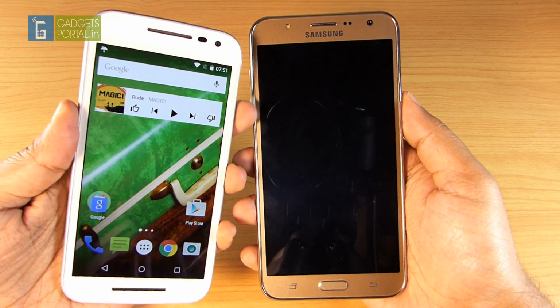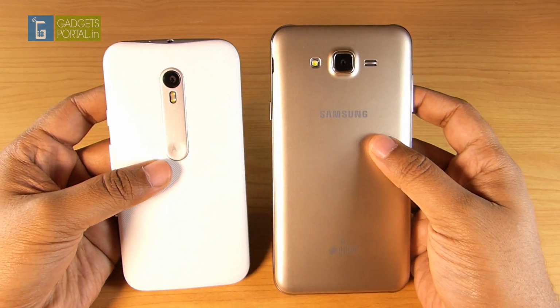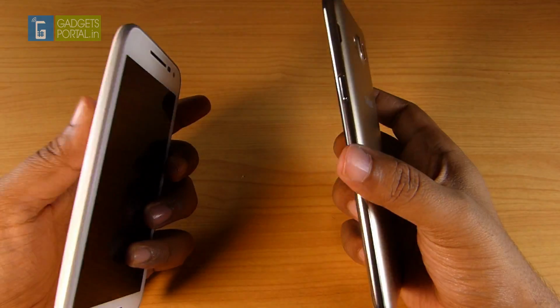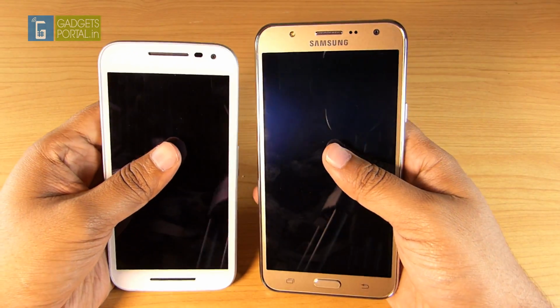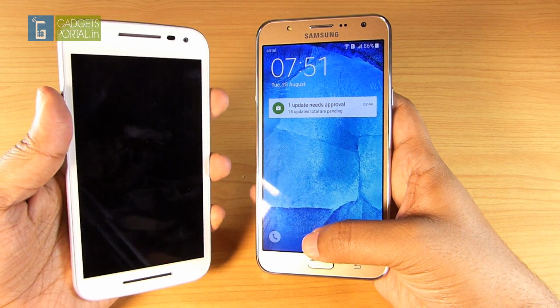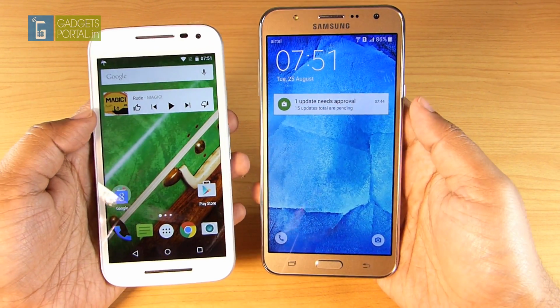Even with the heavy TouchWiz interface, this J7 is blazing fast. I am really very impressed. It has put the first stock Android interface on the Moto G3 to shame. I think Samsung has done a fantastic job by keeping the price of the J7 so low.